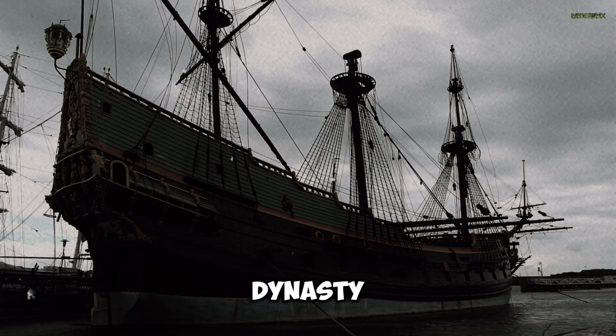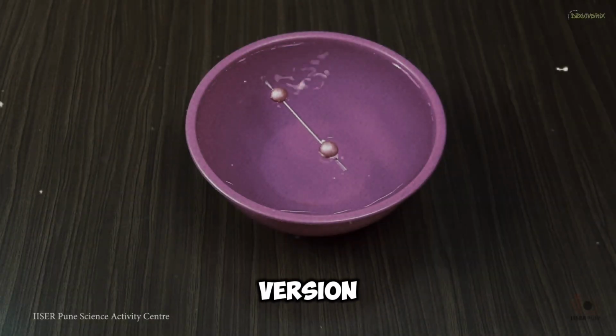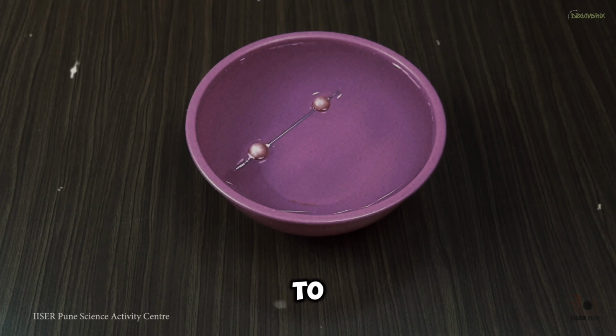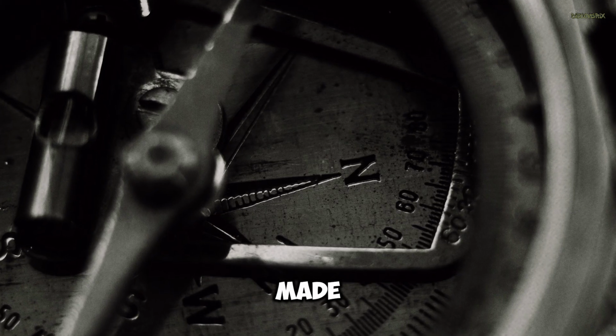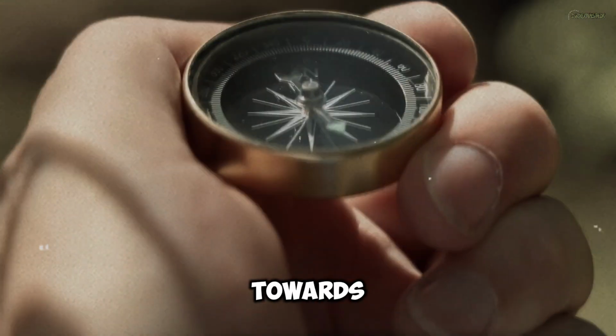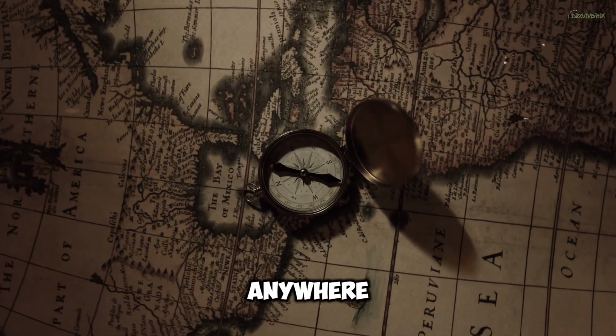By the Song Dynasty around 1,000 years later, the Chinese had developed a more advanced version using a magnetized needle floating in water, which pointed north to south. A compass will therefore align itself with the Earth's magnetic field, pointing towards the magnetic poles. And with very few exceptions, we'll be able to do this anywhere on the planet.